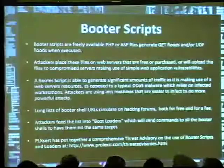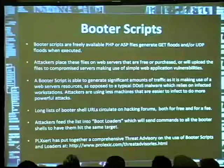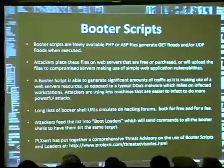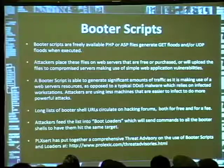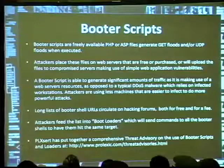Another thing that's gained prevalence within the last couple years has been booter scripts. These are used in denial of service attacks or DDoS attacks, and they're simple stripped down PHP or ASP files. It's just a single file. They're freely available. You can go to Pastebin and type booter script and you'll see dozens of examples of them. Essentially all they're doing is sending GET floods or UDP floods, and they're incredibly simple to use.